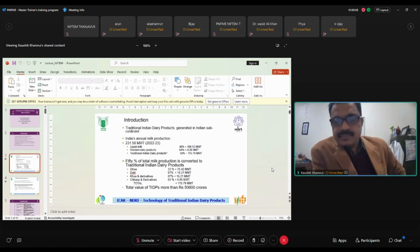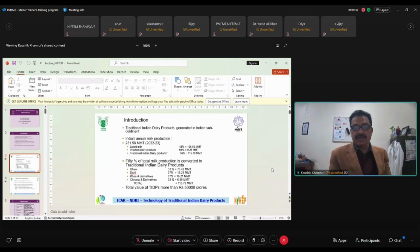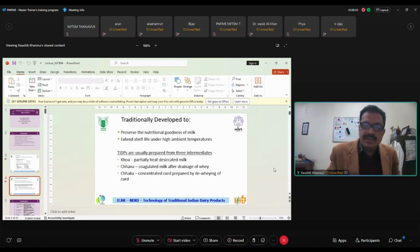So if we look at India's milk utilization pattern, India's annual milk production is around 231.58 million metric ton in the last financial year. Out of this total milk produced in India, almost half, which amounts to 115.7 million metric ton, is used for making traditional Indian milk products, right? These products, as I have told you, were traditionally developed to enhance the shelf life of the milk.